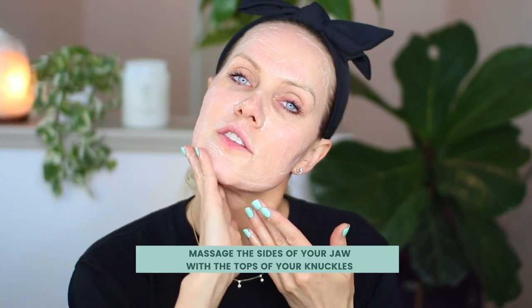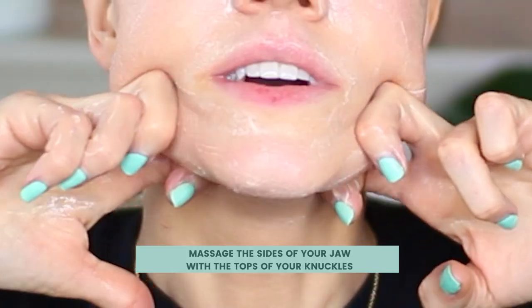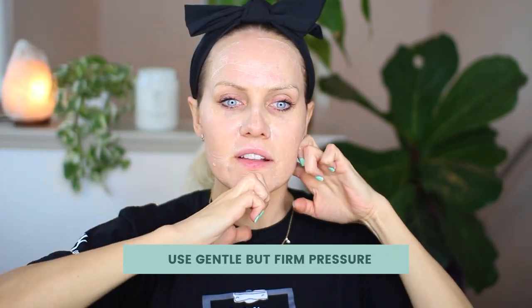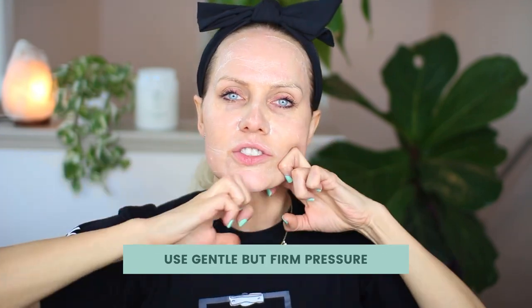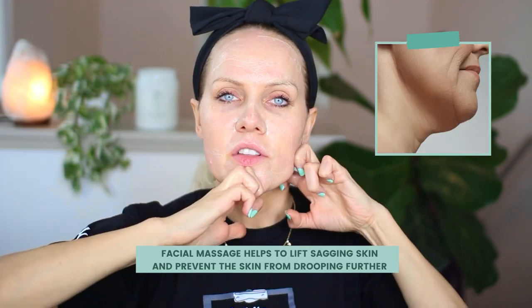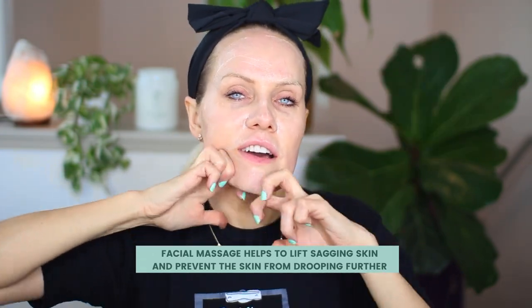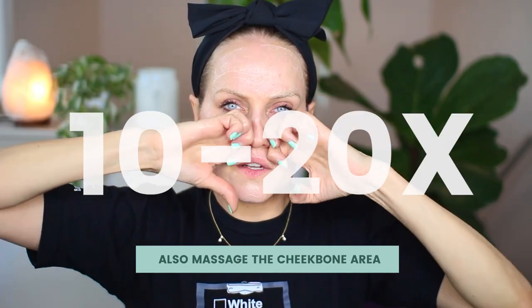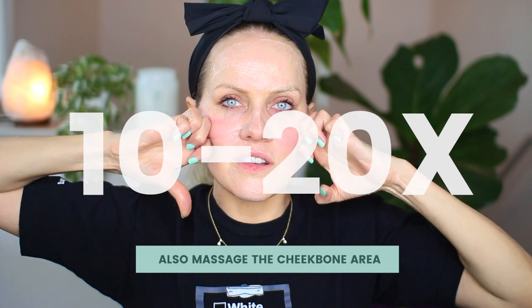So what I do, I just massage a little bit here so my fingers can slide. I can take this and just literally wiggle, or I can do one by one. Basically, I'm giving my face a gentle massage to tighten the jawline, those saggy jowls. If you're over 35, you might want to start doing that. And then I'm taking here the same thing. I do probably 10 to 20 times in one location.